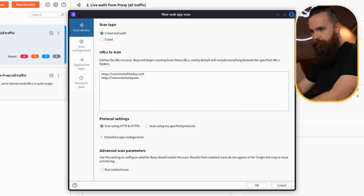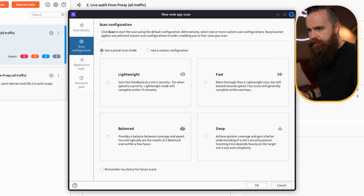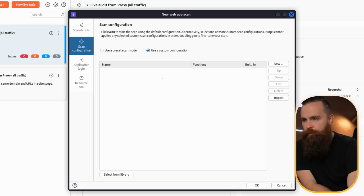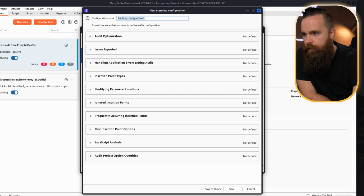Let's do a new scan. Do a web app scan, add our URLs. I'll do a few at a time. Okay, that should be good. Let's see, detailed scope information. We don't have to worry about that. And this is gonna crawl and audit. Let's go to scan config. I do want a deep scan, but let's see what the custom might have involved. We'll do a new auditing scan, which I think is more involved.